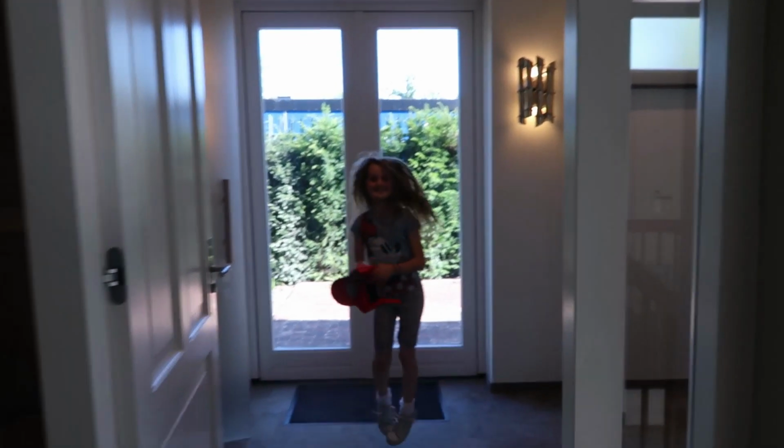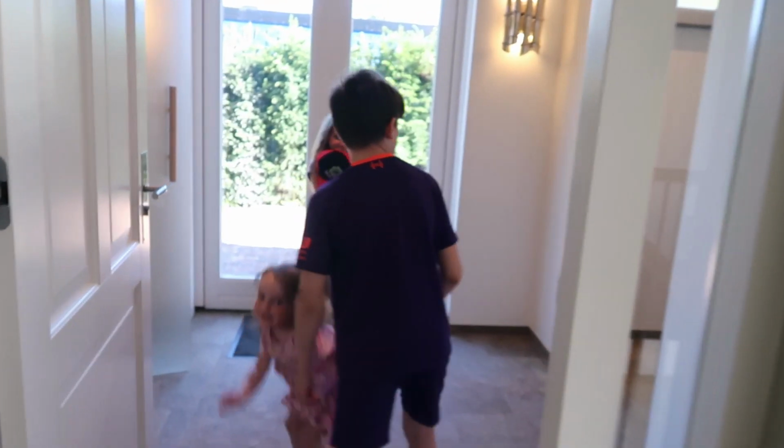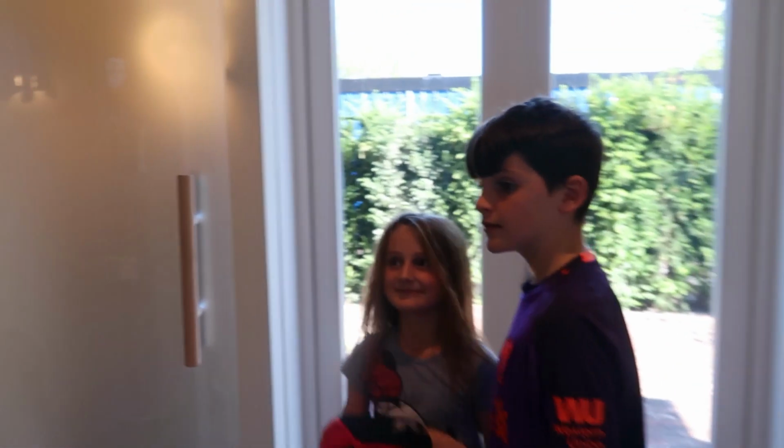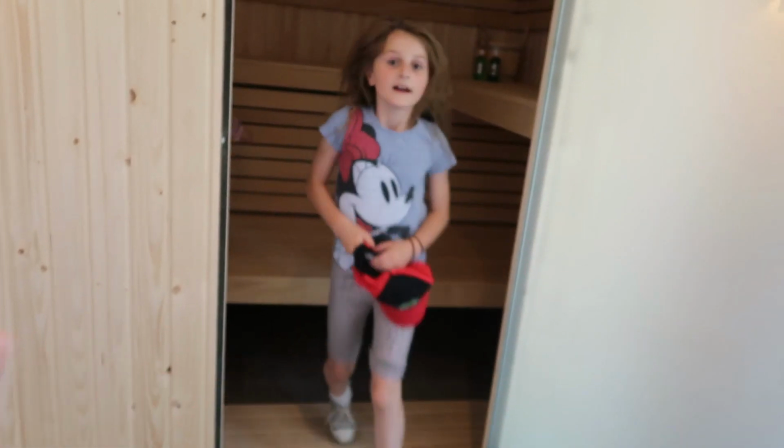What do you think is in here, guys? Comment down below if you think you know what's in here. It is a sauna. Look at that. It's where you sit in it and you sweat lots.